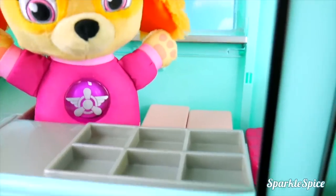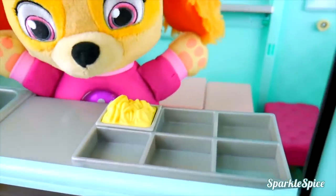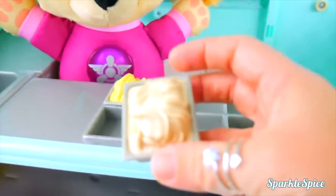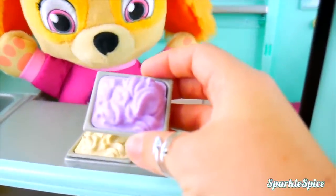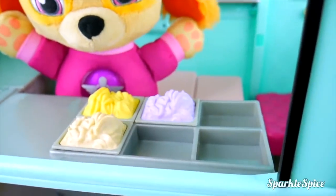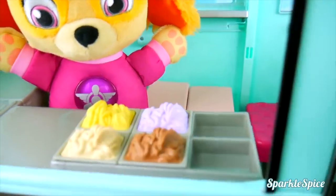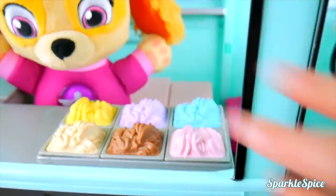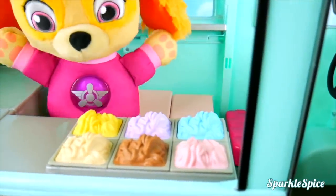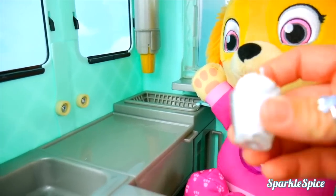We'll do the gelato. Here's some yellow gelato. And some white gelato. Here's purple, brown, blue, and pink. Doesn't it look yummy? Oh yeah, let's do more. All right, Sky, let's start setting up our ice cream.